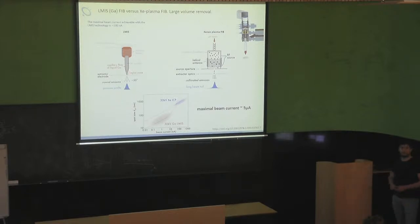But the thing is that this area can survive only in a specific range of parameters. So we cannot increase the current as much as we want to get a high removal rate, because this spot emission will just stop, and there is no beam. We do not have this problem in the new technology because the emission is generated from a cloud of plasma, and the current can be as high as 5 microamps. And in the old technology, the maximum could be something like 100 nanoamps. So you can see the difference in the currents.